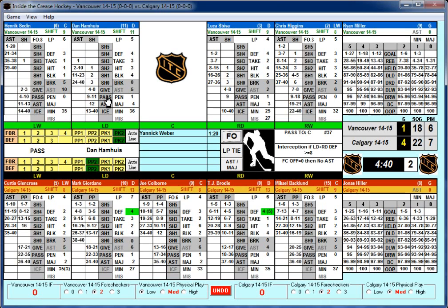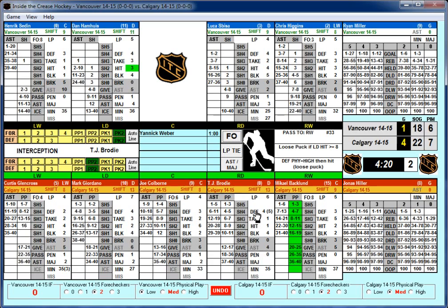Pass. It will be an interception. So we got a 4-4. Which is that, and we look at the time, it's even, so it's going to be the player on the right-hand side, odd, even. So, J.D. Brody intercepts it.